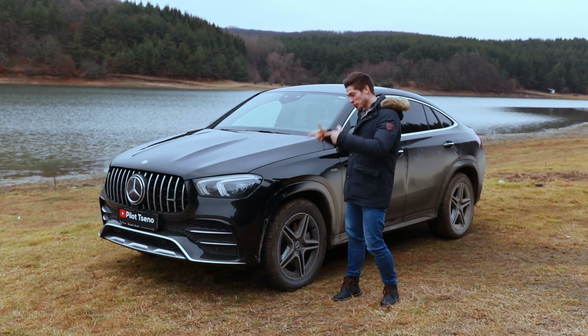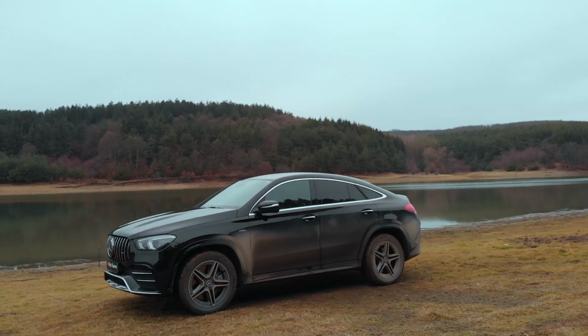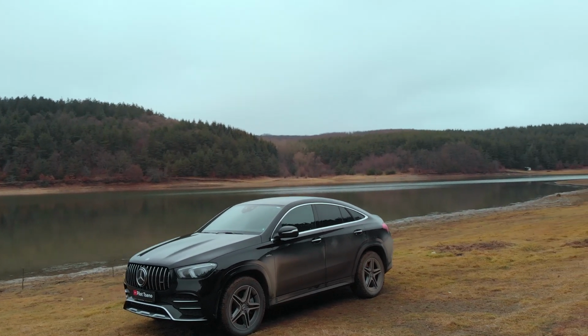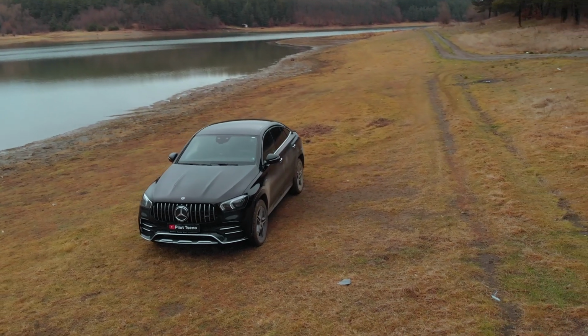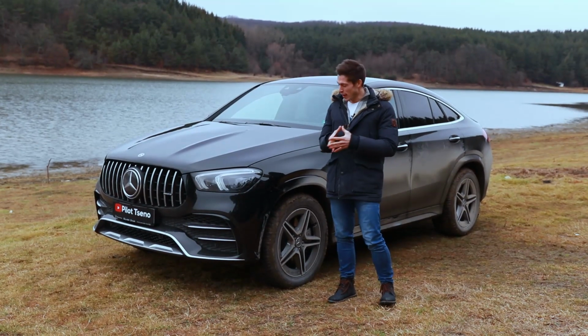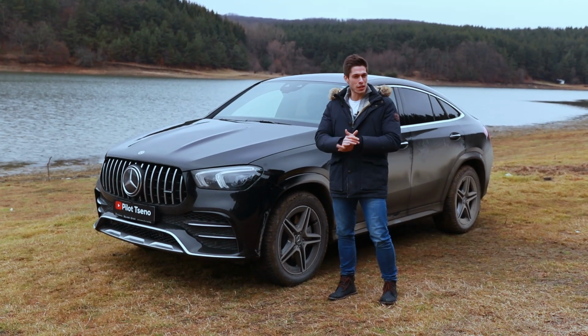And in today's episode, we have the Mercedes AMG GLE 53. And it's winter, it's absolutely cold, so I'm gonna try to be as quick as possible. Okay, let's get serious, because we have to take a deeper look at what makes this AMG GLE 53 different and highlight if it's really worth it.